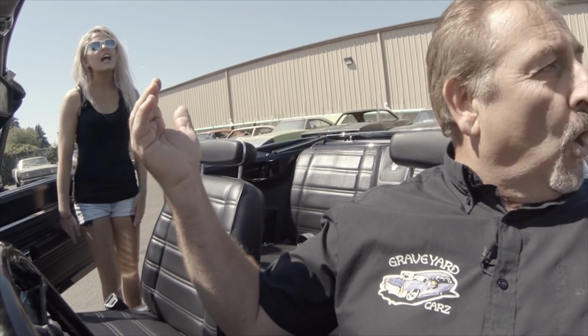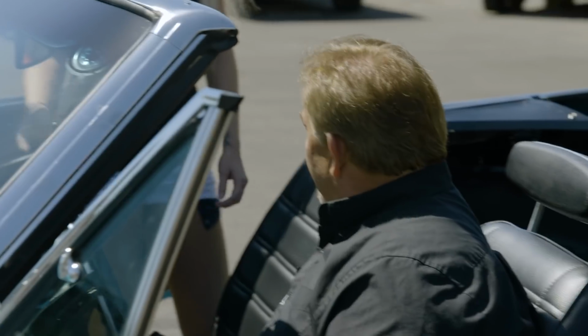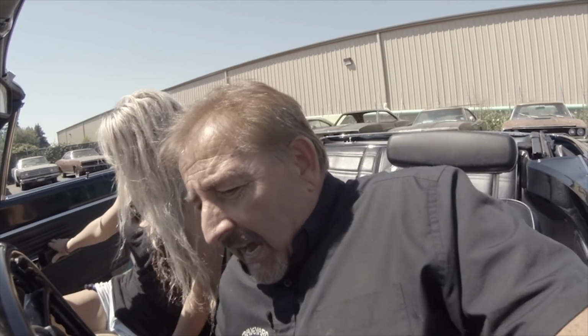That was a setup. Well, are you kidding me? It was only warmed up because I tried to start it. You told me to put my foot on the gas. After you pumped the hell out of it and flooded the poor thing. There's dual four carburetors. You can't just stomp the gas pedal.